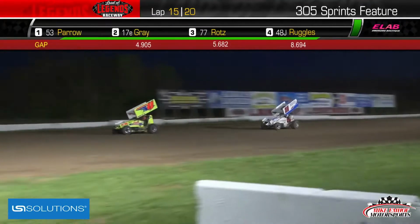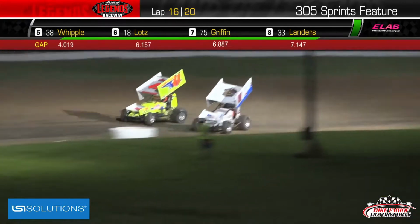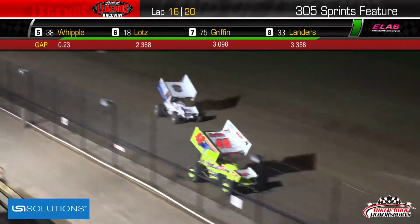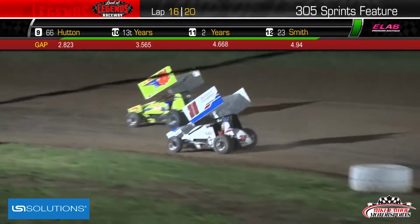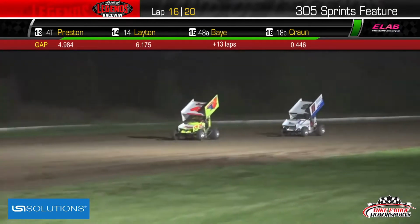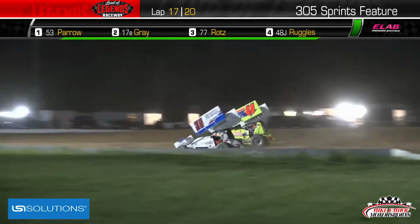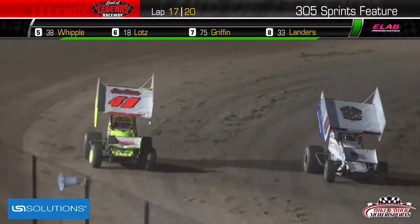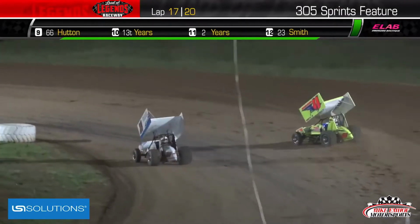And Whipple applying the pressure here to Ruggles in the 48 Junior. Ruggles got a little loose on the top of three, and here comes Whipple. Trying to get the advantage off of turn four, couldn't make it work. So even though Ruggles slides the back end of the car going into turn three, he's able to keep the car straight the rest of the way through the corner, and he's able to keep his momentum up. And here you go again. Ruggles slides the outside a little bit, but he opened up the door for Whipple, and here they go. Here with three to go.